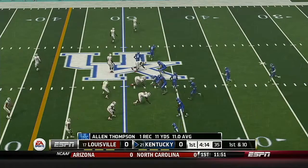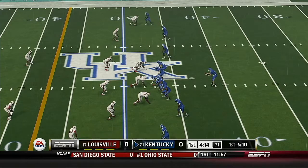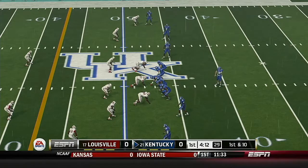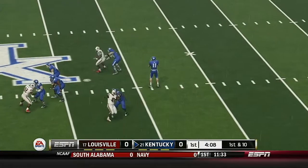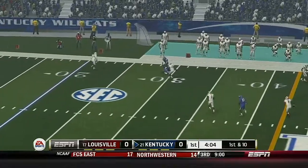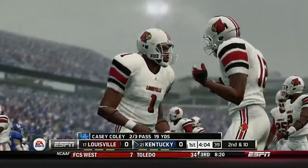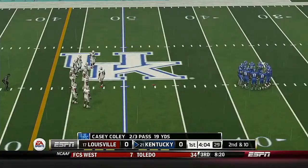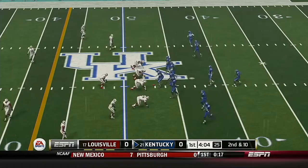What a relief it is for a quarterback to know that he's got a receiver like this who can step up when he needs him on third down. Rifles at right. They can't connect. Incomplete. Thompson, the intended receiver on the play. That makes it second and 10. Ball on the 47.